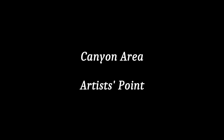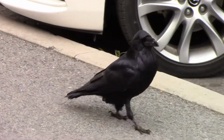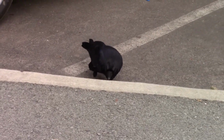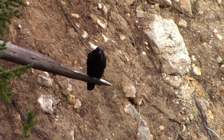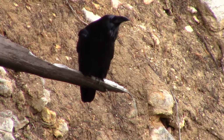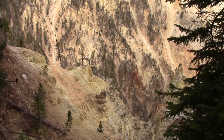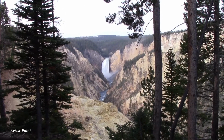Next, we visited the South Rim and Artist Point. Rebecca got to bond with more ravens, both in the parking lot and in the canyon. Then we were treated to my favorite view of the lower falls.